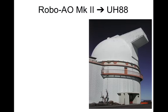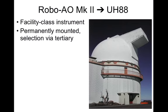What I want to do is take the prototype system that we've developed for the 60-inch at Palomar, make improvements, and turn this into a real facility-class system. One of the nice things about the 88-inch telescope is that it has a tertiary mirror, so it can feed two Bent Cassegrain instruments. So we can permanently mount this AO system and not have to take it off the telescope like we do with the 60-inch every time we have an observing run. We should be able to just leave it there and have it on call if we're not doing one of our extremely large surveys. I'm really excited about having a lot more time on the telescope to use this system, and also have other people in Hawai'i use it.